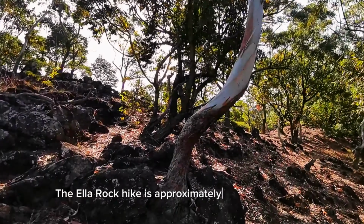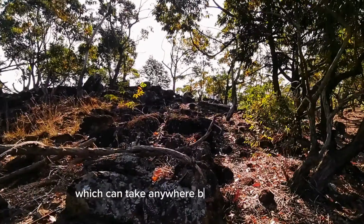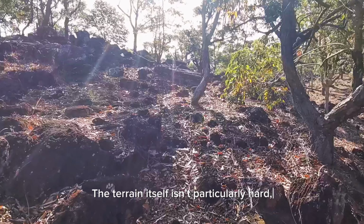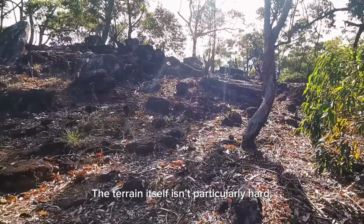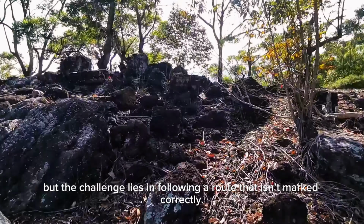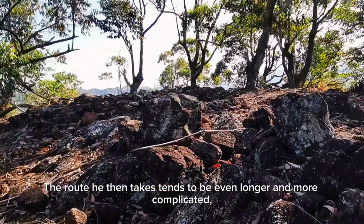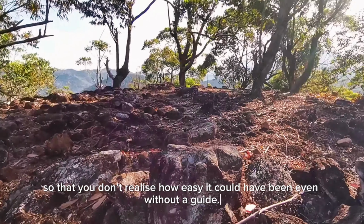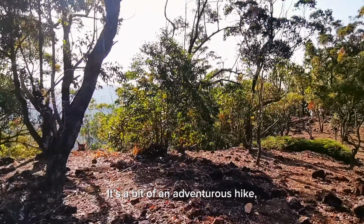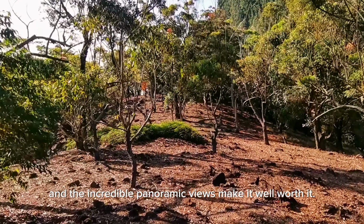The Ella Rock hike is approximately a 10 kilometers round trip, which can take anywhere between 3 to 5 hours. The terrain itself isn't particularly hard, but the challenge lies in following a route that isn't marked correctly. The route a guide takes tends to be even longer and more complicated, so that you don't realize how easy it could have been even without a guide. It's a bit of an adventurous hike, and the incredible panoramic views make it well worth it.